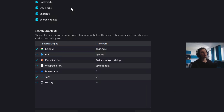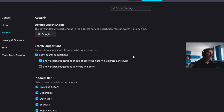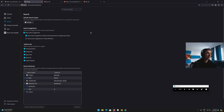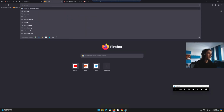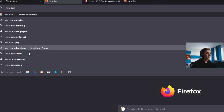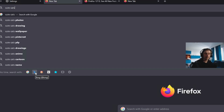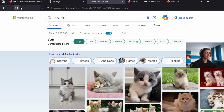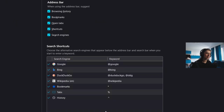And then the search shortcuts. You do have a default search engine up here. That's used when you don't type anything in front. But if you type, for example, @bing in the address bar up top, and then your search term, it will search using Bing, which is very useful. Basically, if I want to search cute cats using a different engine, I'd have to type cute cats and then go with my mouse and choose Bing from down here. But that requires me to put my hand on the mouse and drag it down, which is too long. If I want to search cute cats using Bing directly, you just type @bing space cute cats, and now it will search for cute cats using Bing. Easy. That's why the search shortcuts are very good.